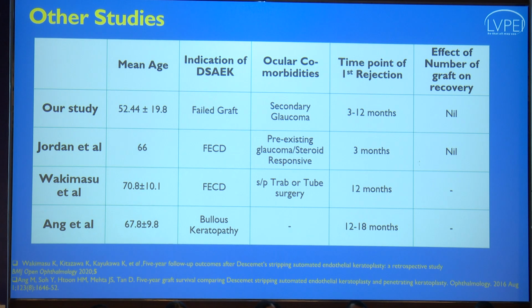And as we can see from this table, ocular comorbidities, that is secondary glaucoma, was the most common association, which is similar to that reported in other papers. The time point of first rejection was 3 to 12 months, which is again similar to the results obtained from other studies.